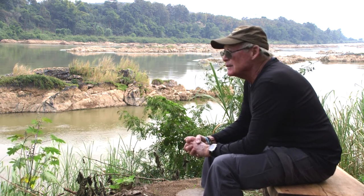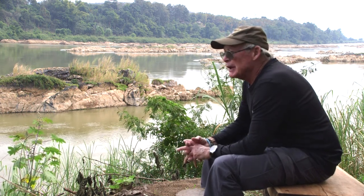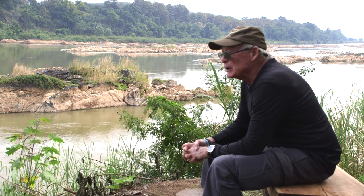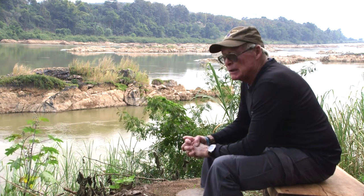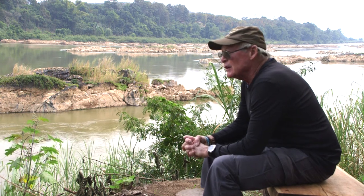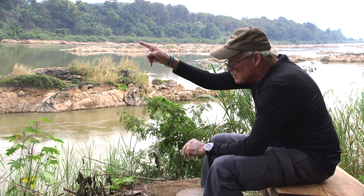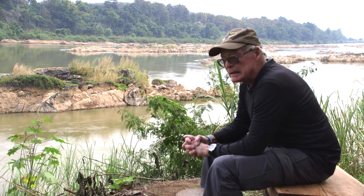One of the things that I've seen here recently that's pretty dramatic, and you see it here, is the massive reduction in water flowing through the Mekong. The main reason for that is the dams, the big dams in China, there's 11 of them, for the production of electricity. There's another one in Laos across the river there further up, and there's also one in Cambodia, with the projection of upwards of another 20 dams.